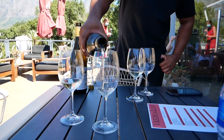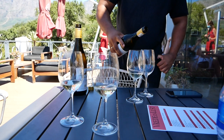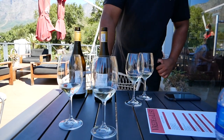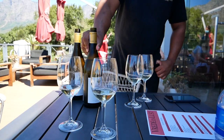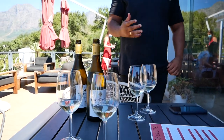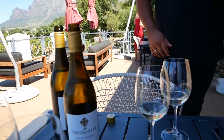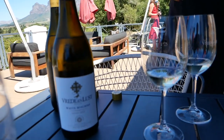Second so far? One is a blend of Chenin, Viognier, Riesling, Pinot Gris, Sauvignon Blanc, as well as Chenin Blanc. I like to say this is the crowd pleaser, because this is the type of wine you'd like to have when you're giving a wine to a guest when they come to your home.